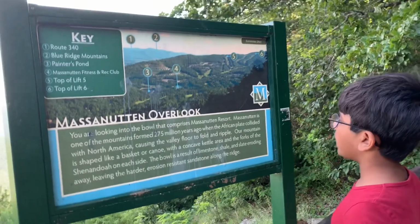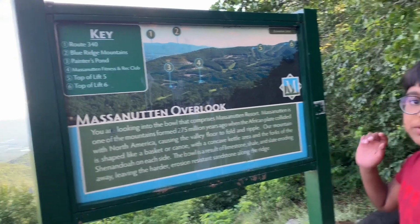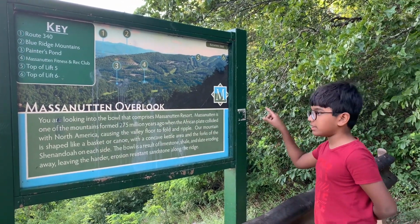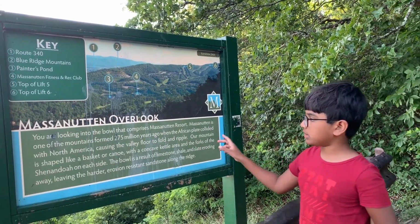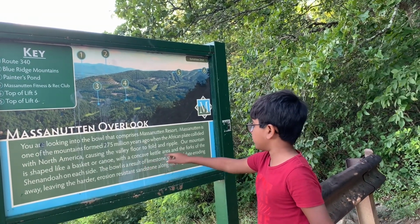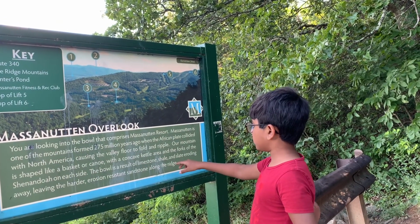You are looking into the bowl that comprises Massanutten Resort. Massanutten is one of the mountains formed 275 million years ago. That's a long way. It's very old. When the African plate collided with North America, it caused the valley floor to fold and ripple. Our mountain is shaped like a basket or a canoe, with a concave kettle area and the forks of a chenado on each side. The bowl is a result of limestone, shale, and slate eroding away, leaving the harder erosion-resistant sandstone along the ridge.